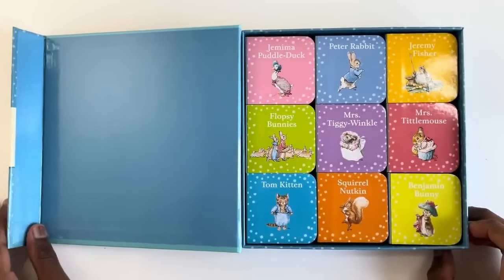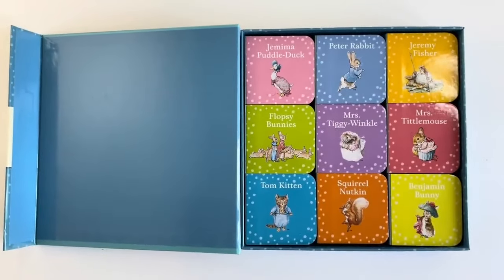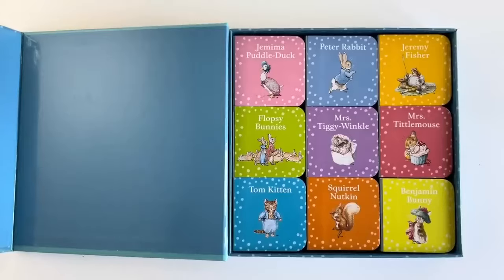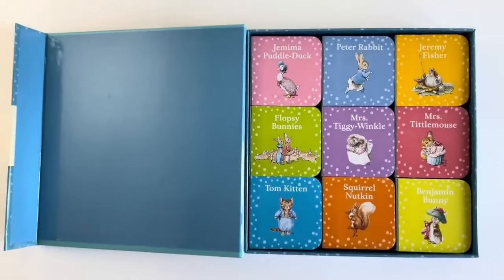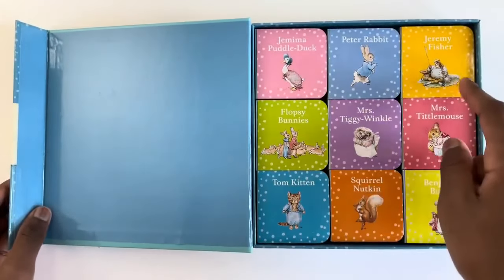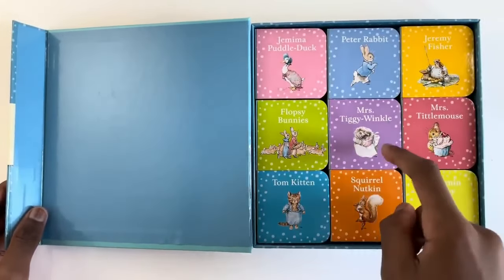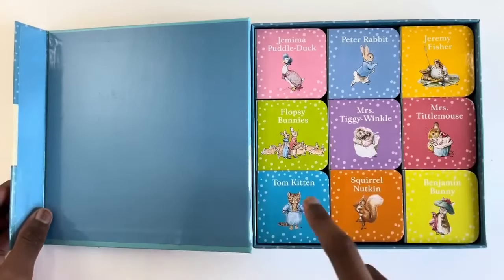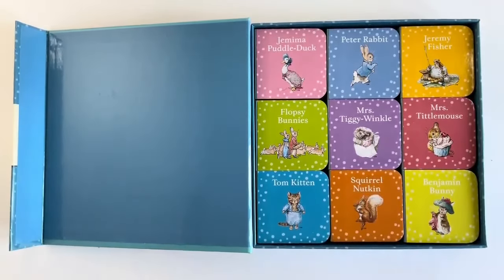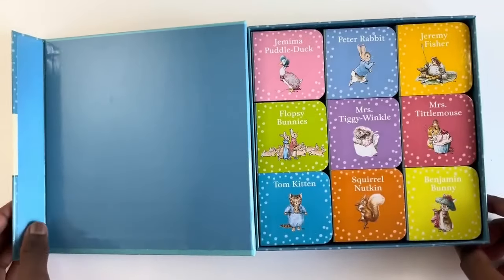Wow, look how many wonderful books there are. There are 9 different books. Can you count all 9 books that you see? 1, 2, 3, 4, 5, 6, 7, 8, 9. Wow. Let's start reading.